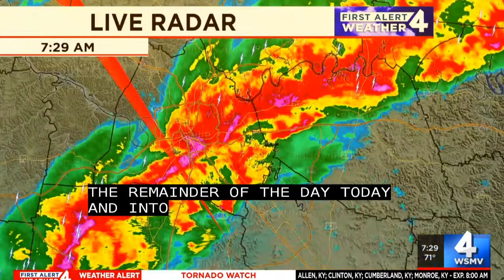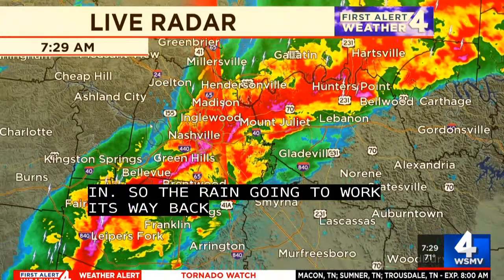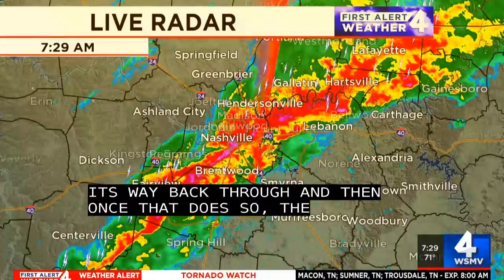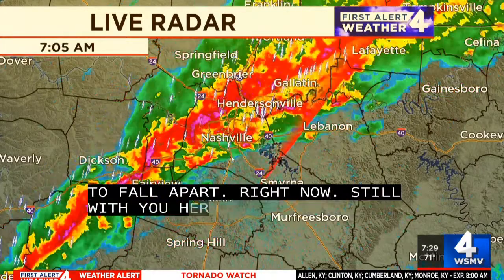So the rain is going to work its way back through, and then once that does, the wind will stay gusty and the rain will start to fall apart. Right now, still with you here for at least the next couple of minutes as this rain continues to work its way through downtown Nashville.